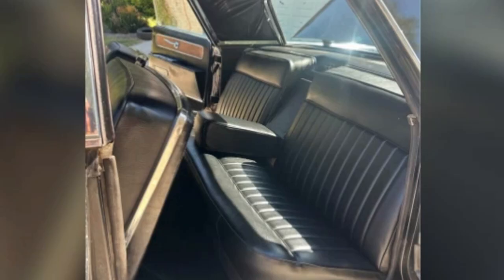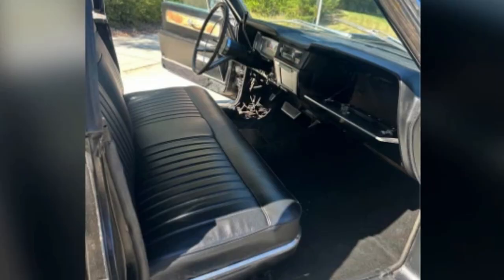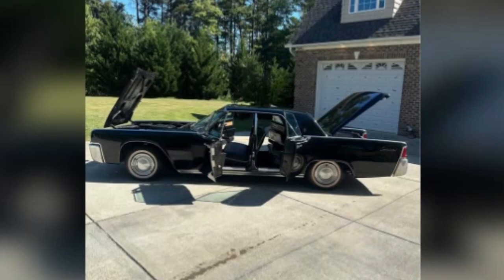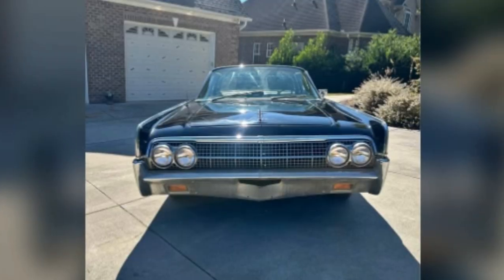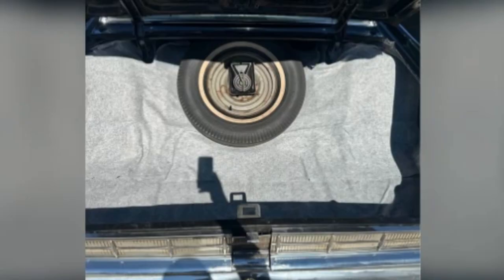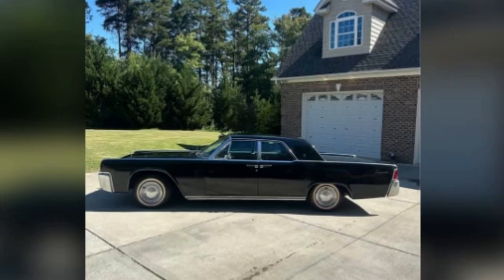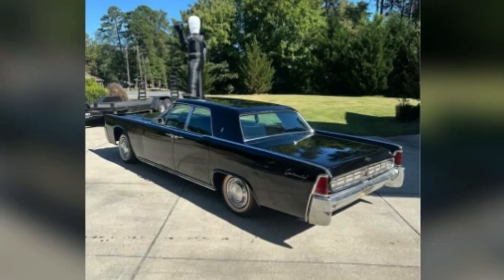Inside, the Lincoln has been given a full interior refresh, including new carpet, headliner, and reupholstered seats, making the cabin both comfortable and visually appealing. The updated interior complements the car's luxury status, providing a clean and inviting environment for both driver and passengers. Some of the power windows are operational while others will need attention, a common issue with these models. Nonetheless, the overall cabin condition demonstrates that significant care and investment have gone into preserving the car's appeal.